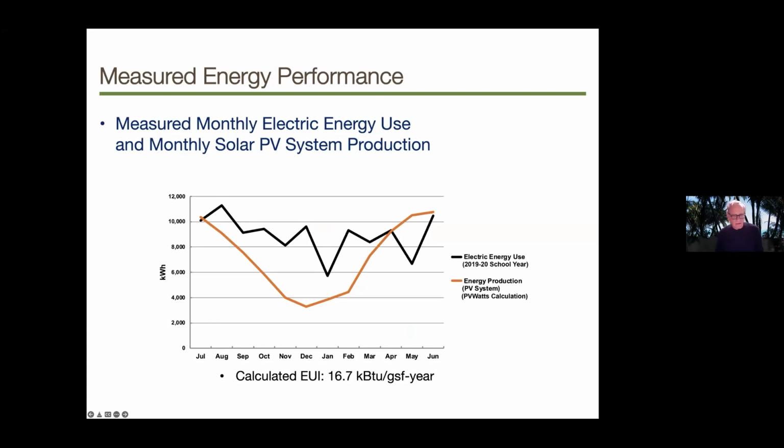So the EUI, they did get 1 year of data before they shut down for the pandemic. But it turns out that they forgot that the meter was going to be on both buildings, both the existing and the new building. And so the 1 year of data was only the combined total. It wasn't for just the new building.